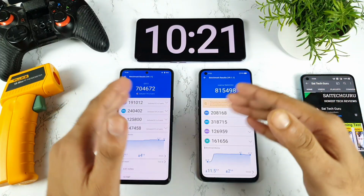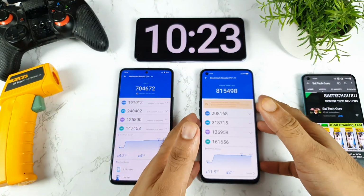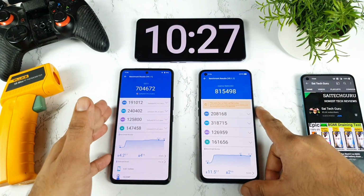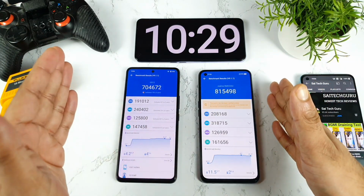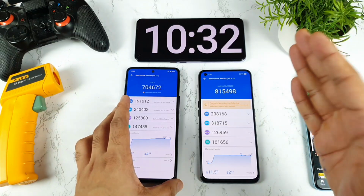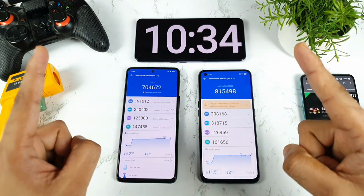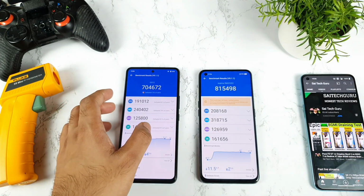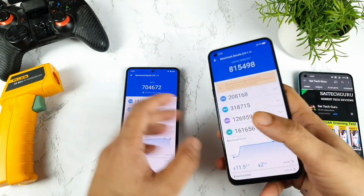As you can see friends, finally we got the results and it is the score which we got, and overall there's a difference of close to 1 lakh between the iQOO 7 versus Realme GT smartphone. Snapdragon 870 versus Snapdragon 888 processor. As you can see, 1 lakh difference. Let's see friends, in which area the majority of the difference can be found between both phones. That is my point of making this video.